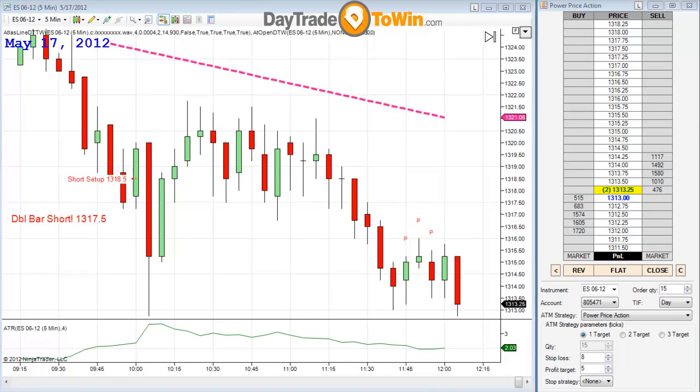Nice big strong move. It's a pullback trade. I teach it along with the Atlas line. It's all based on price action. We're short for the day.